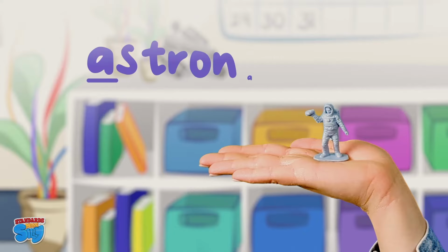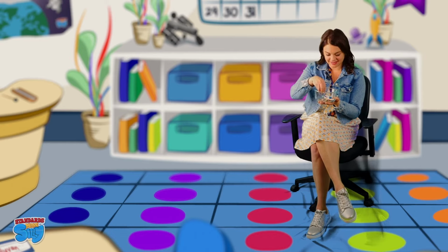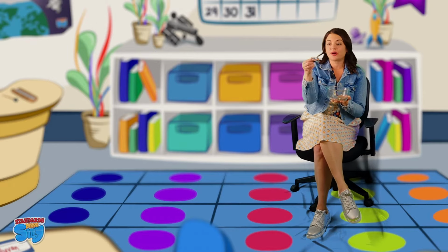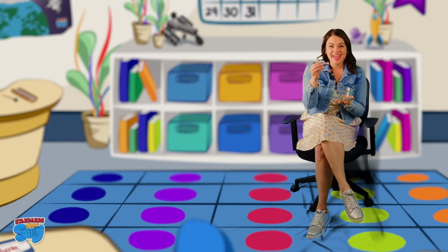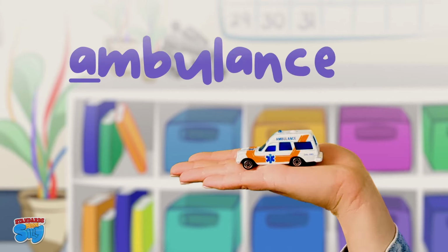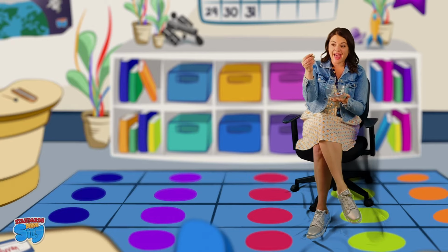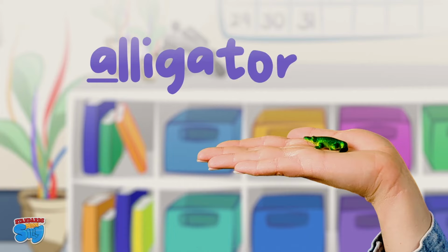Astronaut. Ah, ah, astronaut. You might see this flying by you when you are on the road. It's an ambulance. Ah, ah, ambulance. And this animal, you might say ah when you see it. It's an alligator. Ah, ah, alligator.